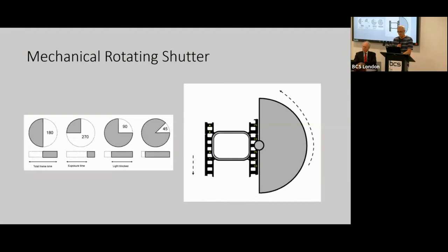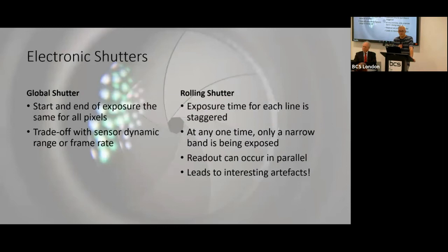So most digital cameras don't use mechanical shutters, although there are a few that do. For electronic shutters then, there are two main types. There's a global shutter, where start and end exposure time is the same for all pixels on the sensor, and exposure is then followed by a separate readout period whilst the sensor is not integrating light.